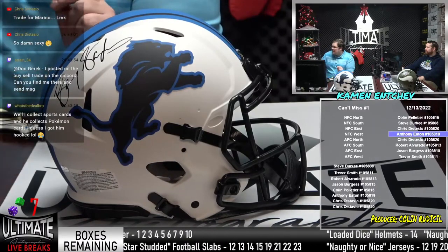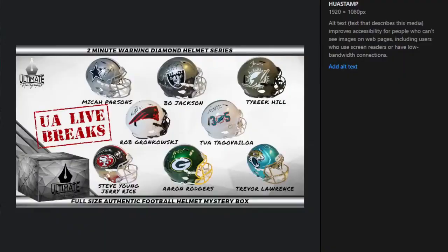So we got 5 spots to go on that Loaded Dice. The next Diamond Helmet series will drop as soon as Loaded Dice is gone. This is all authentics. Aaron Rodgers, Flash Authentic. Back-to-back NFL MVP. You guys like those Salute to Service helmets? The Cheetah Tyreek Hill's on there. His quarterback Tua on the 305. We got Steve Young and Jerry Rice on the dual-signed 49ers helmet. We got Gronk on the Patriots Lunar, Bo Jackson ripped helmet, Micah Parsons authentic, could be Defensive Player of the Year, and Trevor Lawrence on the Flash.